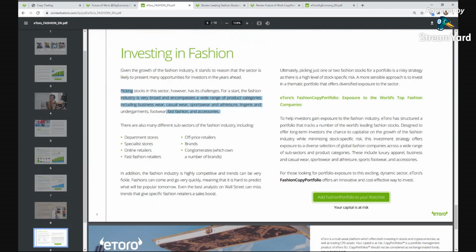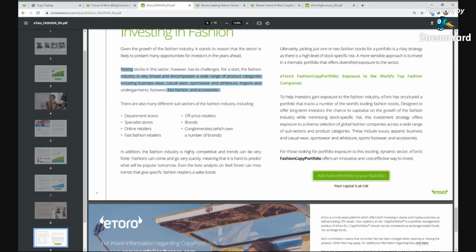So if you're someone like me that doesn't follow all of these companies and you want to get into fashion, this is the portfolio for you. Or if you're someone that knows about fashion, this is also a portfolio for you. There are many different subcategories of the fashion industry, like department stores, brands, off-price, buying online, offline, etc. In addition, the fashion industry is highly competitive and trends can be very fickle. Fashion can come and go very quickly, meaning it's hard to predict tomorrow's fashion.